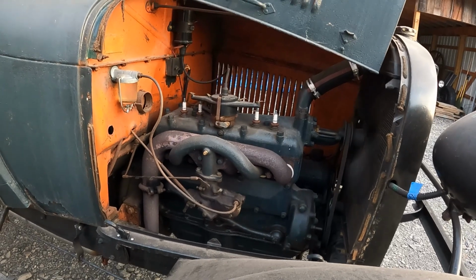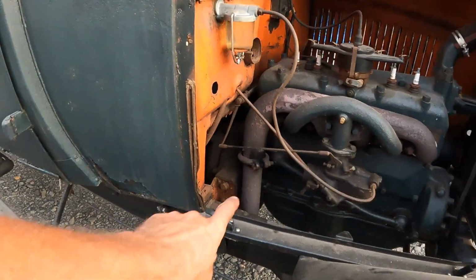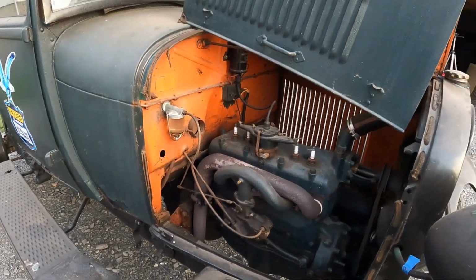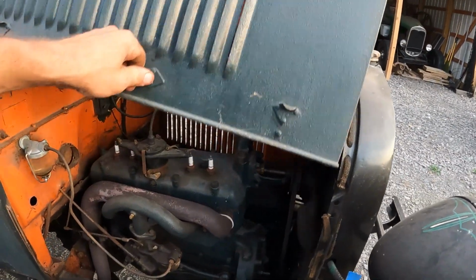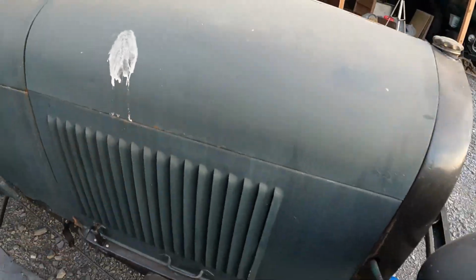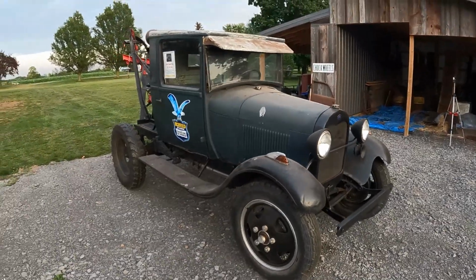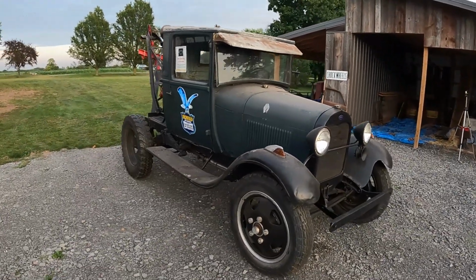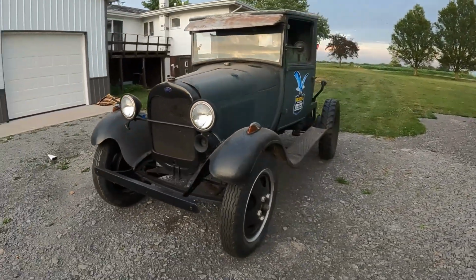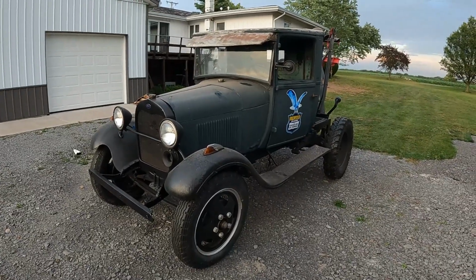That is a Model A 4-cylinder, 200 cubic inch engine. You can see I got an exhaust leak here at the clamp for the pipe. She's just sitting there purring away. And look at the barn dust on this thing.